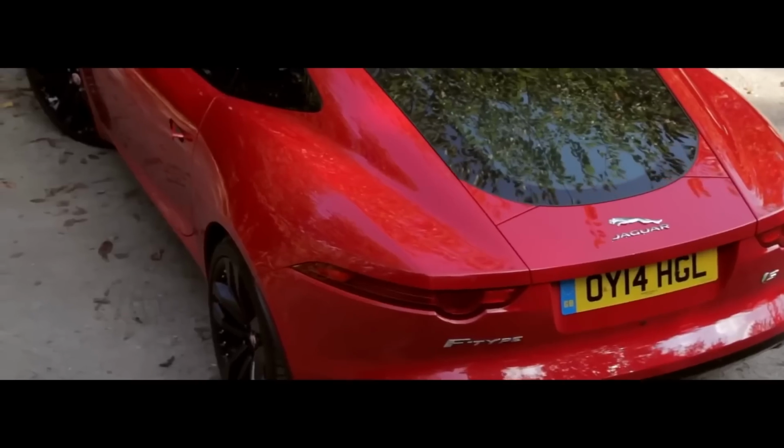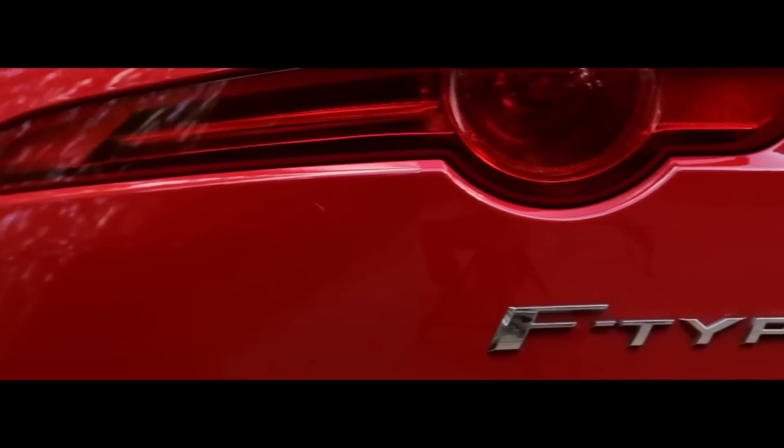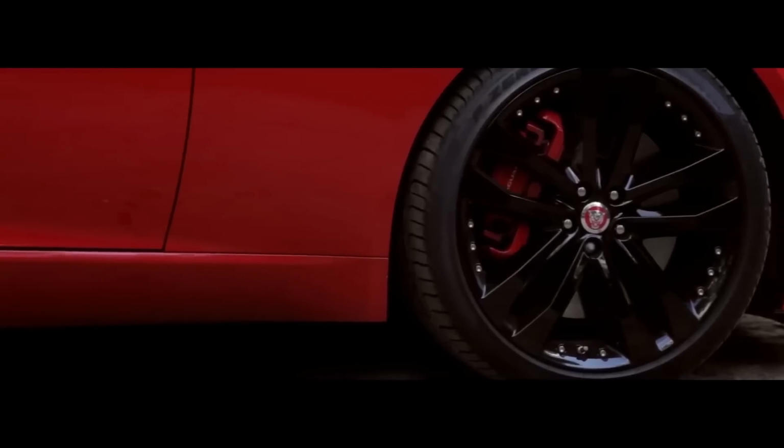And to finish this special video, I suggest we conclude with a little tribute in pictures to the wonderful Jaguar F-Type.